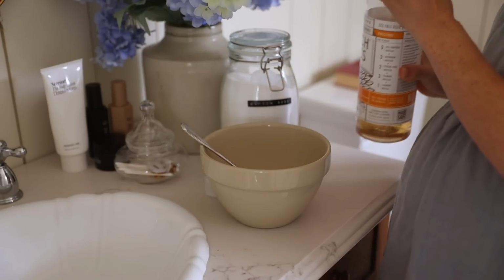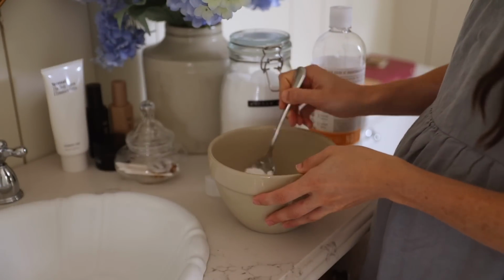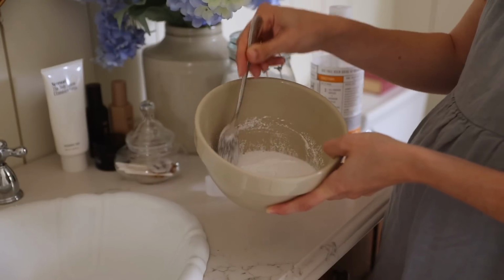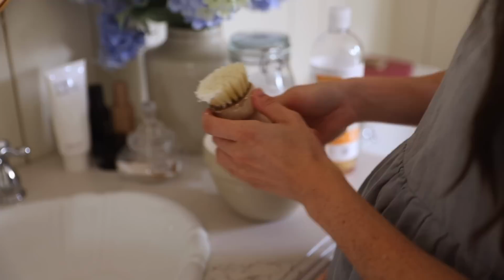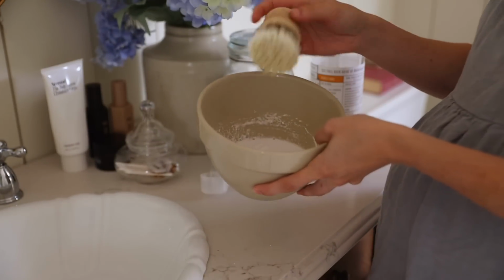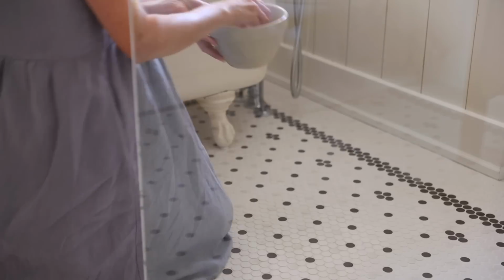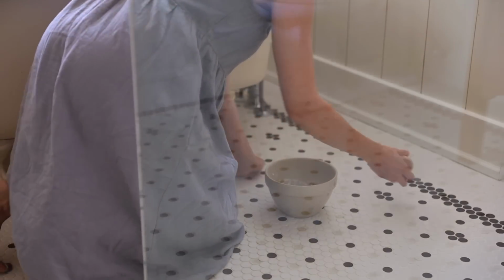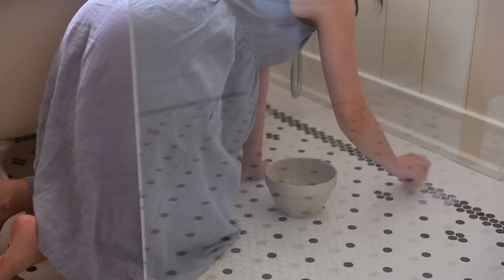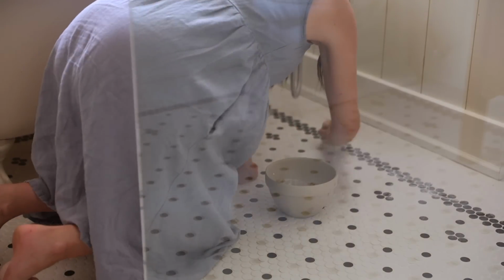So what I did was I took some of the Oxygen Boost. I put a few scoops in a bowl. I added some of the Branch Basics concentrate, just like a squirt. And then I added enough water to make a paste. And I'm using this paste with a brush and just scrubbing it onto the tile. Then I let it sit for 20 minutes or more.